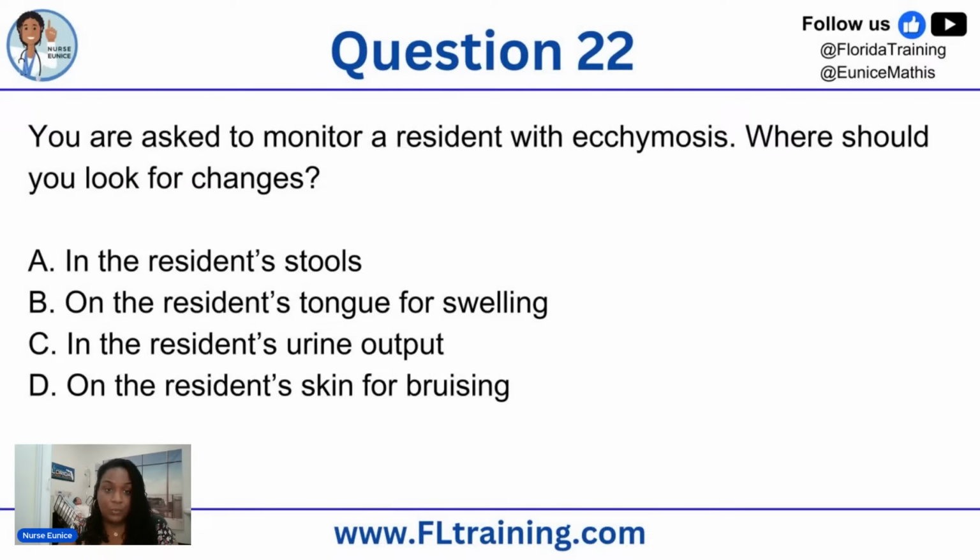Question 22. You are asked to monitor a resident with ecchymosis. Where should you look for changes? So this wants to make sure that you understand what ecchymosis means. Would it be A, in the resident's stool, B, on the resident's tongue for swelling, C, in the resident's urine output, or D, on the resident's skin for bruising? Look it up. Look it up. What does ecchymosis mean?